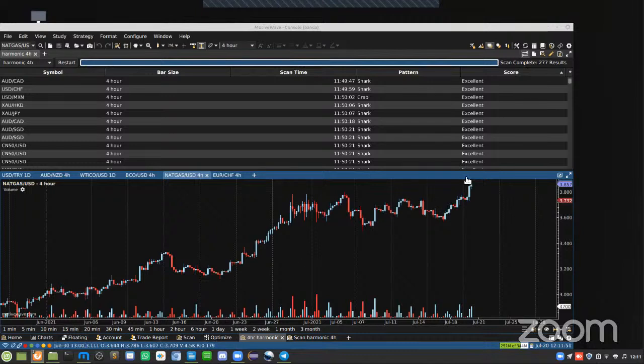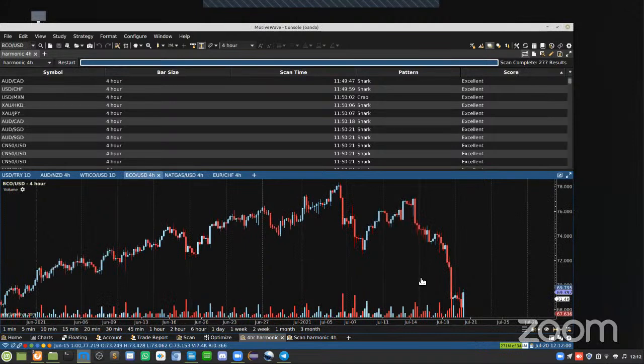Charts here, 4 hour. You can see here, looks like natural gas is resuming its move up. Brent crude, you can forget. You can see that big drop there from yesterday. It might take a while for it to recover. But if you want, you can always put money into that now. It's like classic buying a dip.